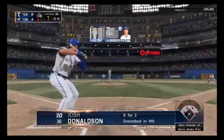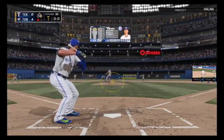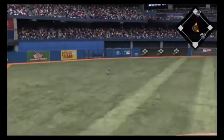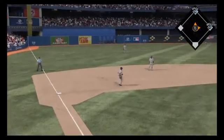Josh Donaldson stands into the box. He could really use a knock here. 0 for 3 in the game so far. Smoked on the ground left side. A dive, but he can't get a glove on it. It's through for a base hit.